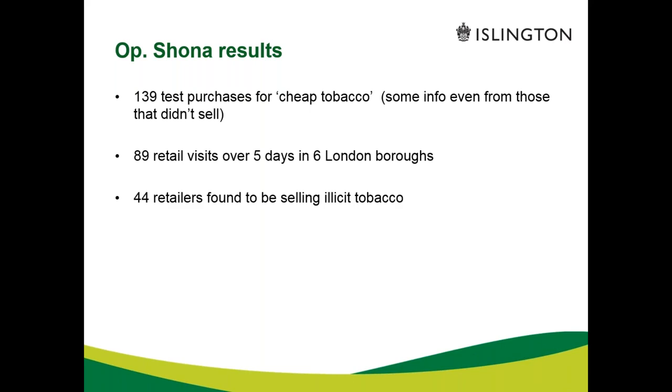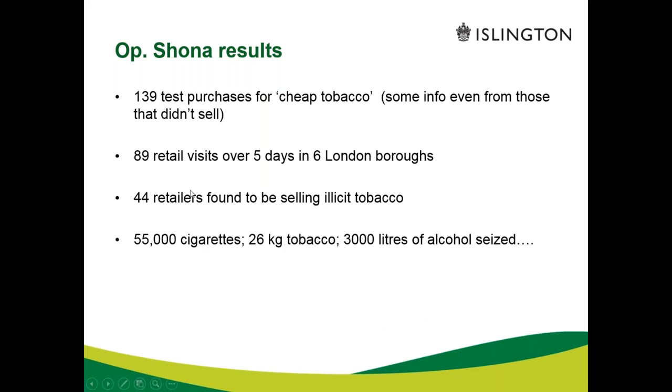We found 44 retailers who were selling illicit tobacco. The vast majority of those resulted in seizures, although there were one or two who sold on the test purchase, but then we couldn't find anything in the shop. So I don't know if that's chance or if it is so well hidden that even the dogs couldn't find it. We're not sure, but most of them did result in seizures.